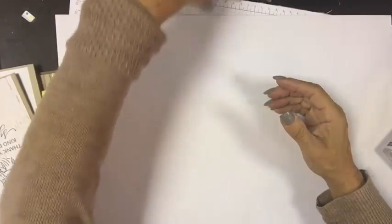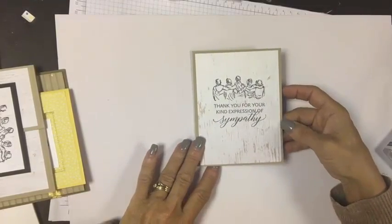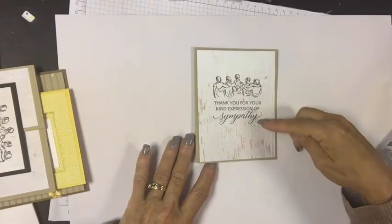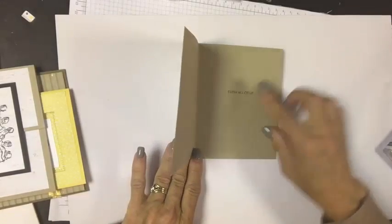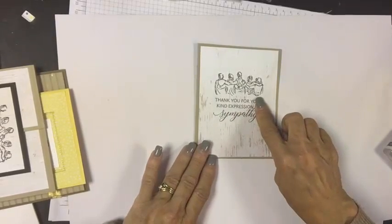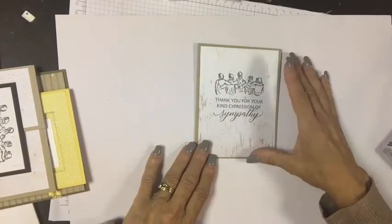I also just wanted to keep it a little simpler for me. Here again is that same concept of a pen and ink. In this case, we're using some of our wood grain designer series paper, and again, just the black ink, no coloring or anything. "Thank you for your kind expression of sympathy from all of us." And so I love having an image that then coordinates now with quite a few of the greetings that we have that say us or we in them.